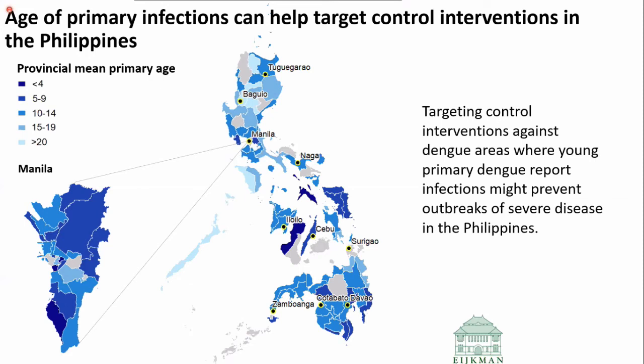And we think this is really relevant because these individuals might be at risk of having a subsequent post-primary infection, again, at a young age. And we know that having a post-primary infection at a young age can result in more severe disease. So this is an area that we've been exploring quite a lot recently, and we're looking to hopefully get some cleaner results. But yeah, there's a lot of further investigation into this.